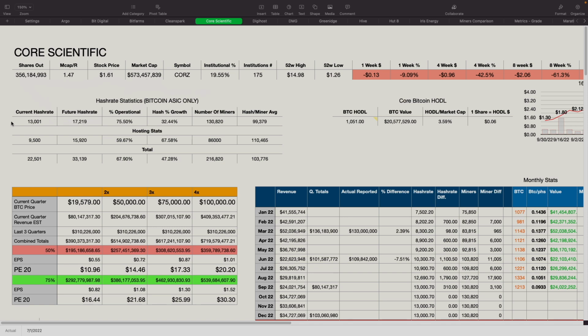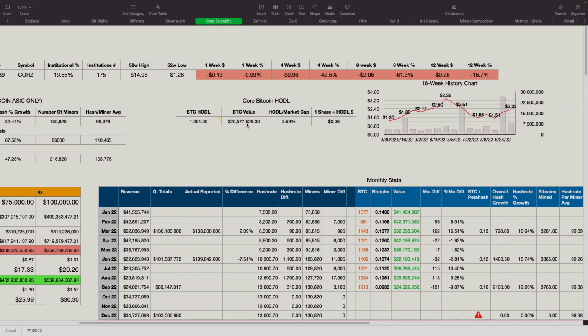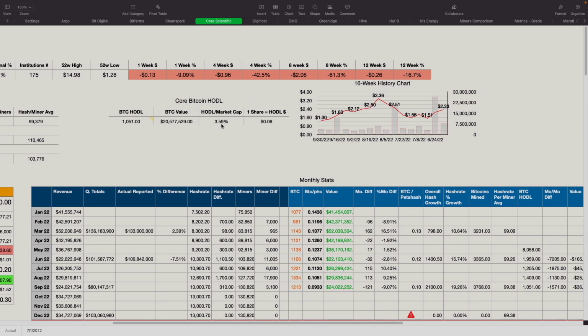Looking at their numbers, currently hash rate of 13 exahash, future hash rate of about 17.2 exahash. They're about 75% operational, 32% left of growth in that. And their average per miner is about 99 terahash right now. BTC HODL is 1,051 currently. Value is at 20 million roughly. 3.59% of their market cap is basically HODL position, so that's pretty low, which is good. And each share has about 6 cents of HODL, which is also good.